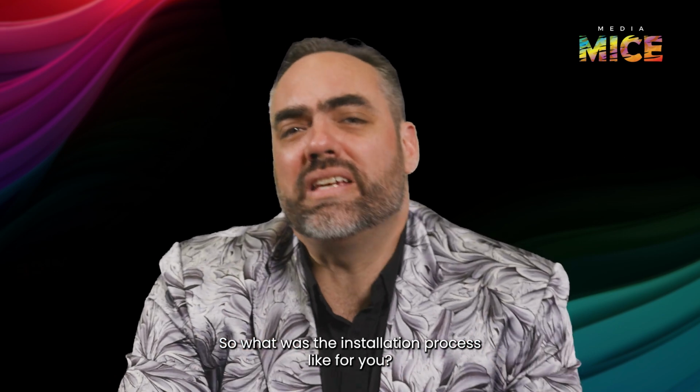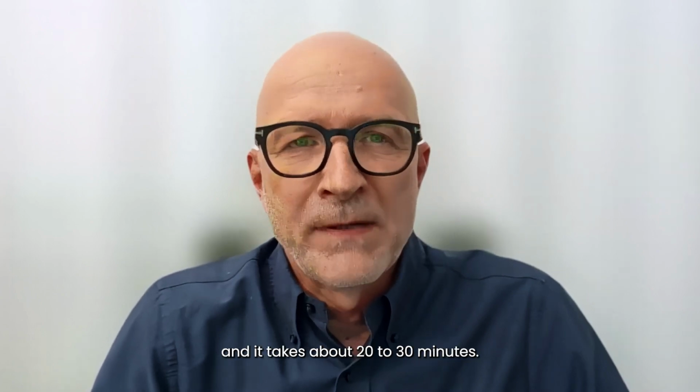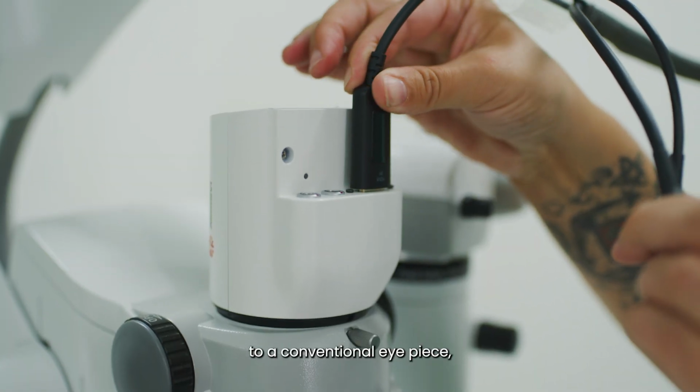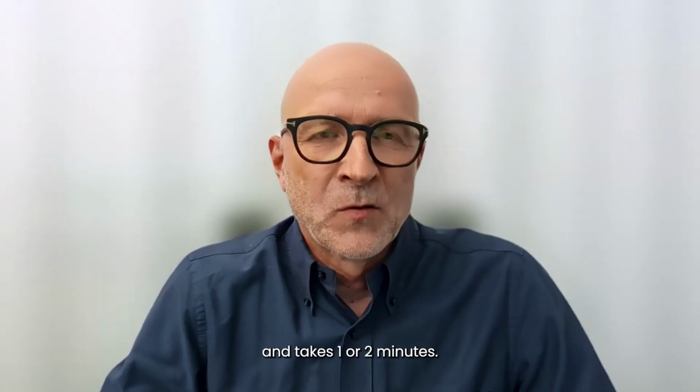So what was the installation process like for you? The installation process is very simple and fast, and it takes about 20 to 30 minutes. A change intraoperatively to a conventional eyepiece takes 1 or 2 minutes.